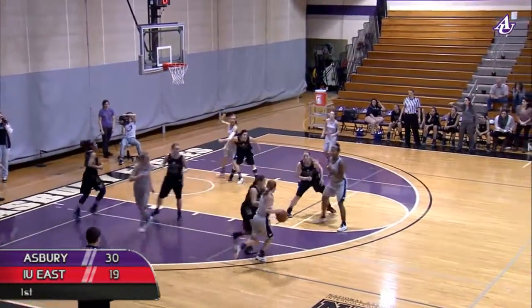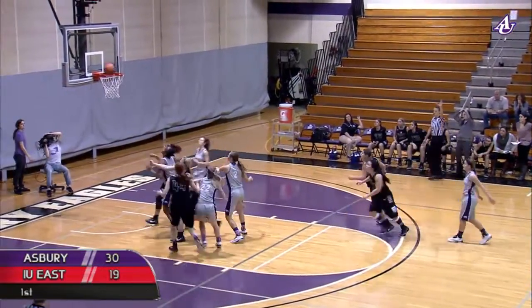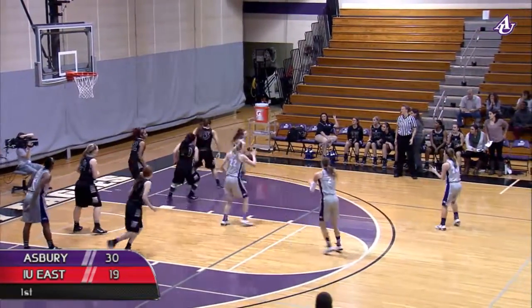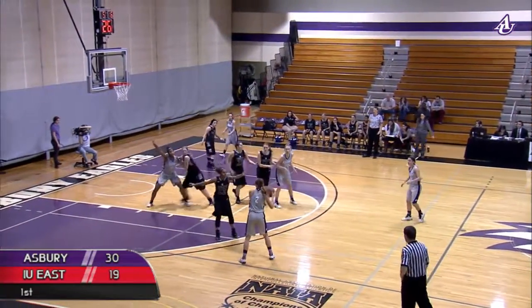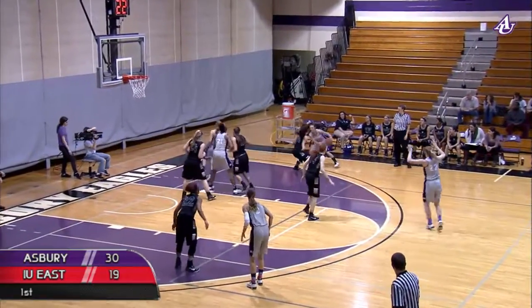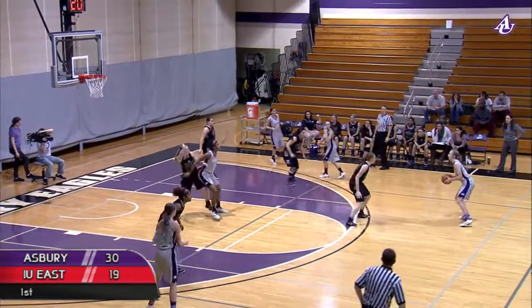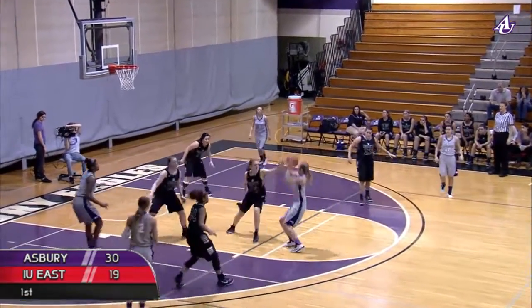Players stumble down there in the corner, but Asbury's able to take control of it. Here's a three from Brittany Warren. No good. Rebound to Asbury. And here's Brittany Warren slowing the ball down over to Savannah Taylor. Khalid Whiteside's posting up down low, but they're not able to get it to her. She's got the size advantage, but they just can't find her. I don't know what the point guard's thinking.